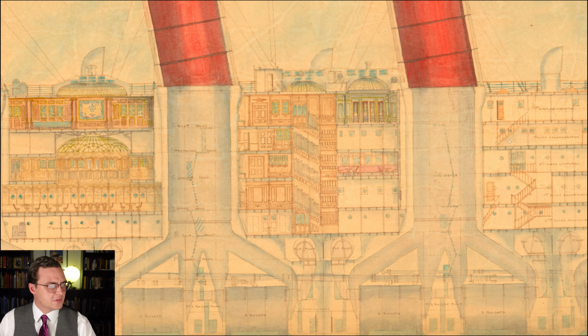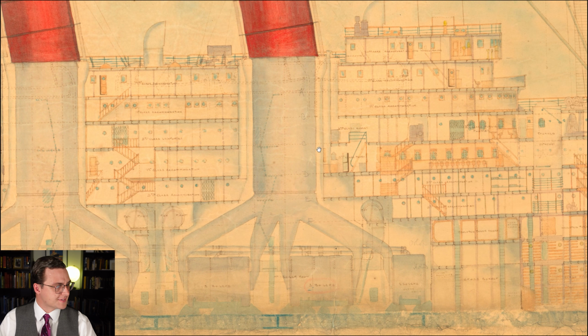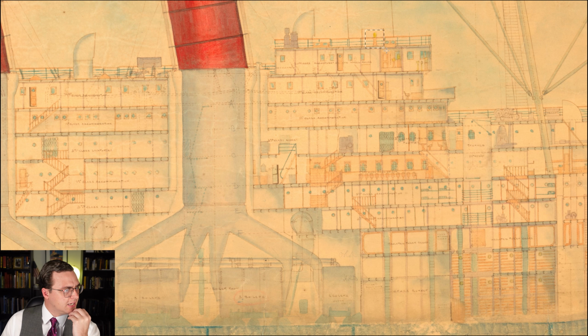Love it. Just moving forward here, we see more of the boiler rooms and things. So this is all first class accommodations and things. First class ends around about where the bridge is. So here's the bridge and the officers' quarters. We can see there's a compass binnacle up here above the bridge that could be used for ascertaining the ship's position and direction. But here is where we start to see the third class accommodations.